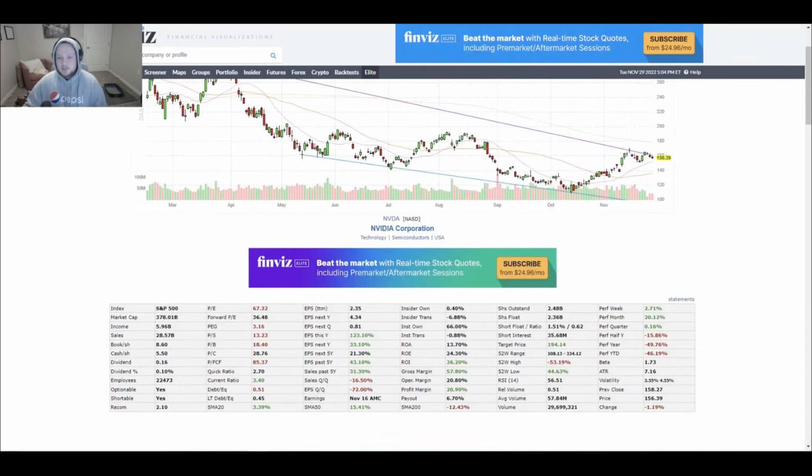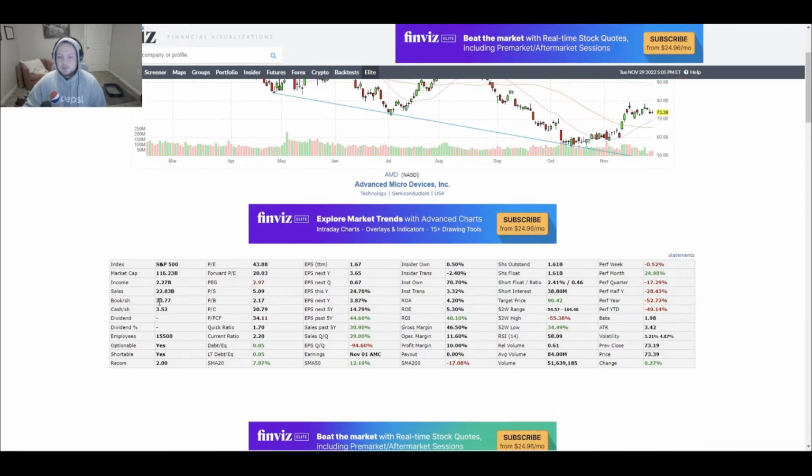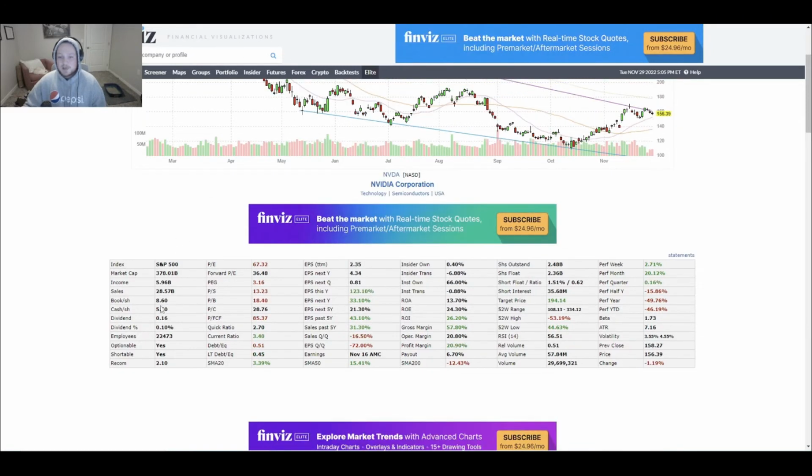Let's move to NVIDIA here. So NVIDIA actually has a lower book to share than AMD. So you can go back to AMD. You can see it was 33.7. NVIDIA is 8.6. We do not love that for NVIDIA. Not good. Not great. I don't want to say it's bad, but it's definitely something we don't want to see when comparing two stocks in the same sector.